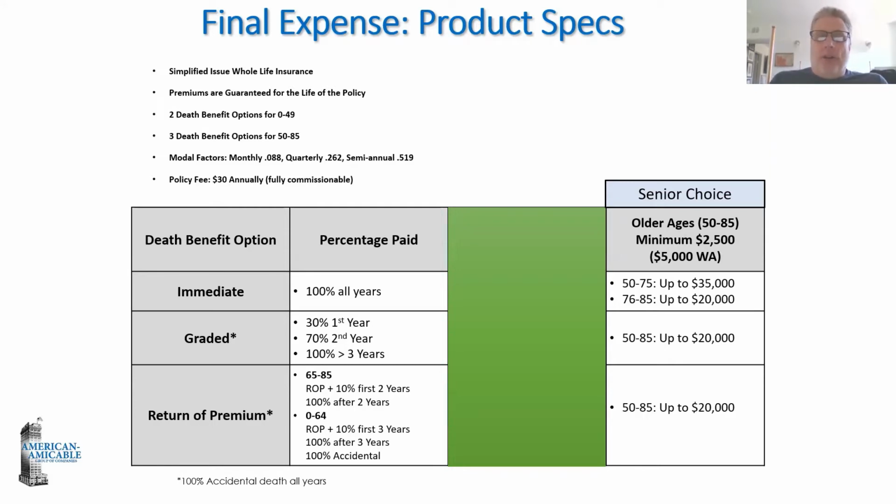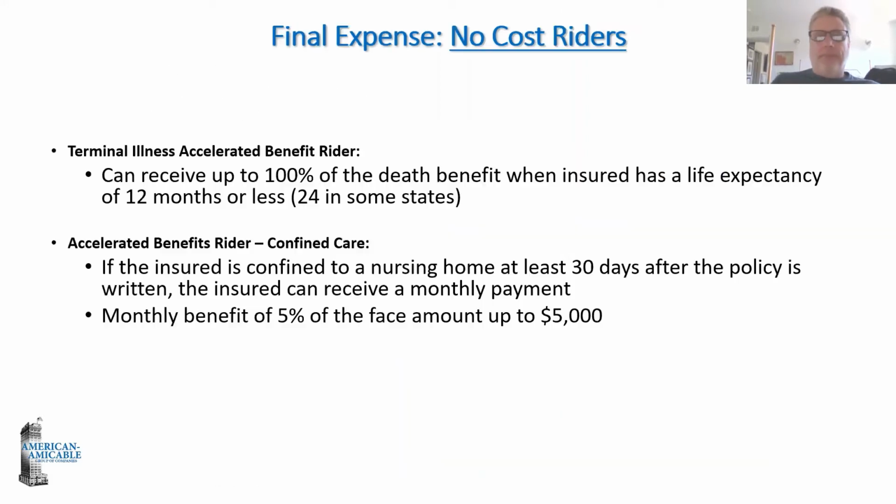With any of the plans, though, if they die by an accidental death at any time, the beneficiary gets 100% of the death benefit. Okay, you can see on the right-hand side, they have the minimum, maximum amounts, and the age limits. For the immediate plan, it goes up to $35,000 of death benefit if the insured is age 50 to 75. If they're older than that, the maximum benefit is $20,000. And on the graded and return of premium plans, it's also $20,000.